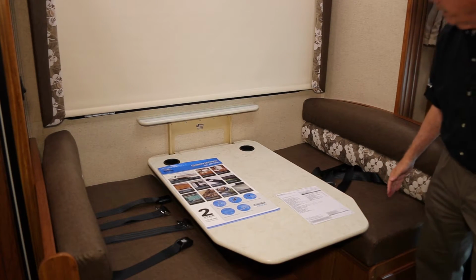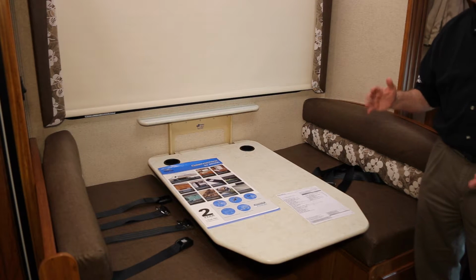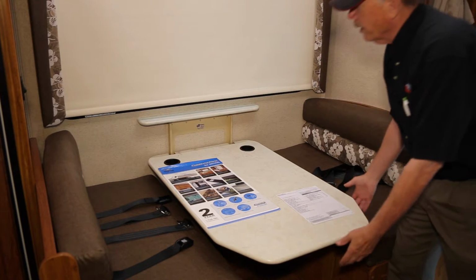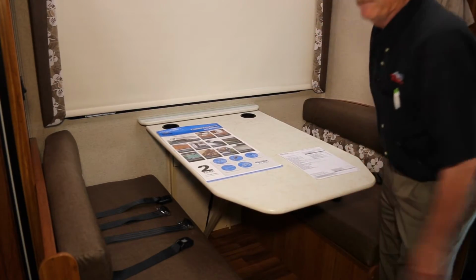Each of these areas here has two sets of seat belts that are actually tested at 10,000 pounds each, as well as the two seat belts that are in the sofa itself. So when you want the table back in, it's just an easy rise up and lock into place.